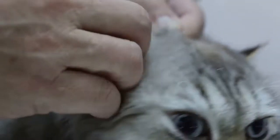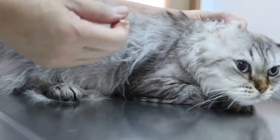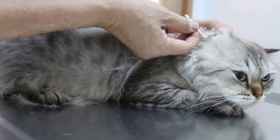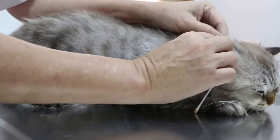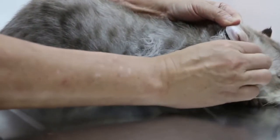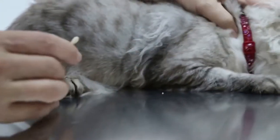Now I'll put the cotton bud in. You can see the scratch reflex. This is called the scratch reflex. Normally when the cat does that, it means the ear is irritated, itchy, and you see a lot of yellow pus or inflammation. This scratch reflex is very characteristic of ear infection, but it's not so obvious now. But normally when you rub here, so this cat definitely has otitis externa.